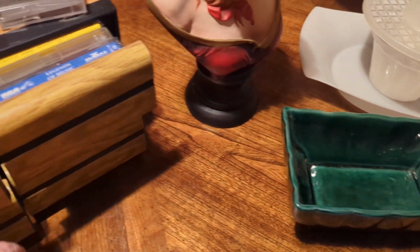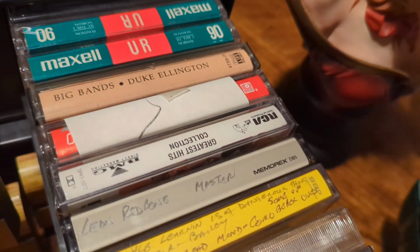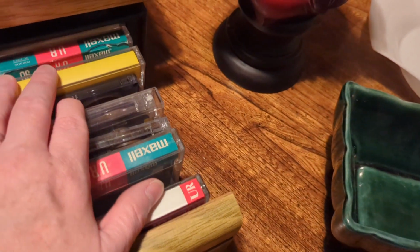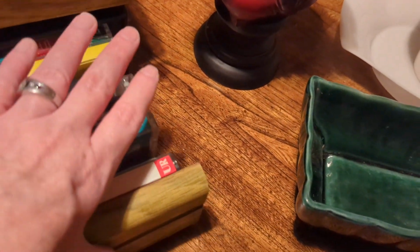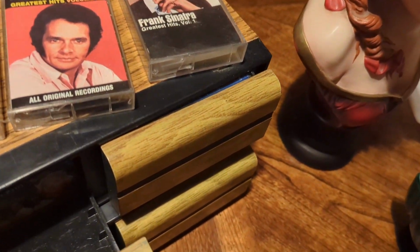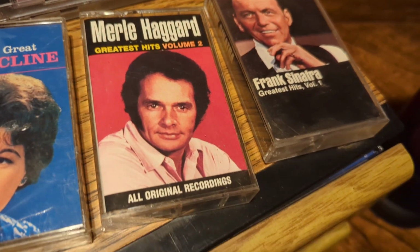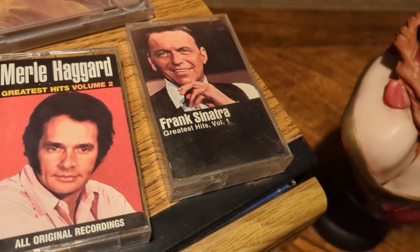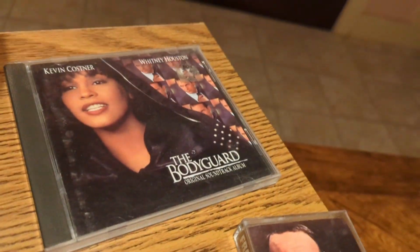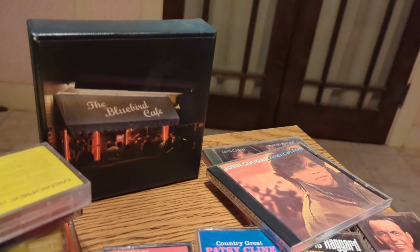But he got both of these cases, and, oh, there's some more Leon. There are some cassettes in here that are new old stock, which I know can go for quite a bit on eBay. So I pulled out some that I grabbed that were not in the case that I thought we needed. Patsy, I mean, come on, love Patsy. Love Merle. Got a story about Merle for y'all. Frank Sinatra. Couldn't leave behind John Cougar, American Fool, or Whitney and Kevin. Had to get those.